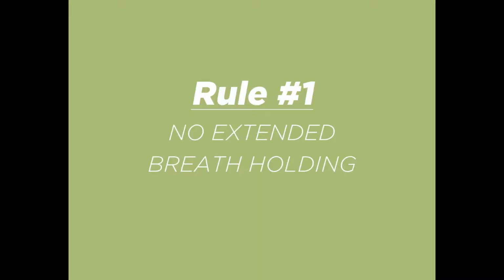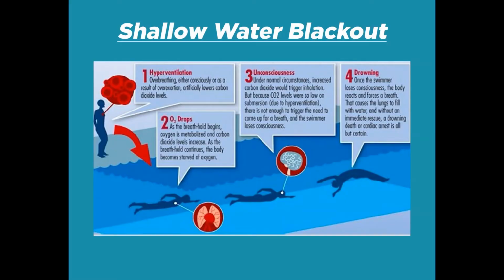Rule number 1, no extended underwater breath holding. Why is holding your breath dangerous, you might ask? Well, when people do activities like breath holding games, hypoxic training, and free diving, they take successive deep breaths or hyperventilation in order to hold their breaths longer. This causes your lungs to not send the right signals to your brain when you need to breathe. This leads people to staying underwater too long and passing out, and in severe situations, even drowning.